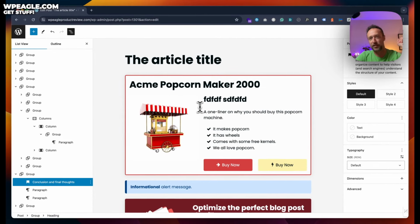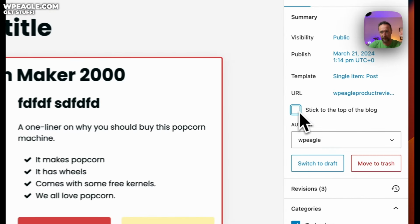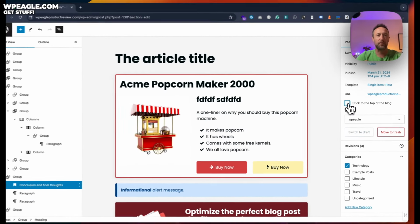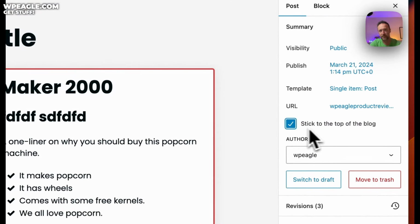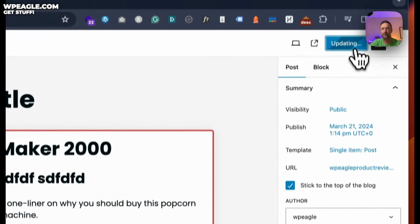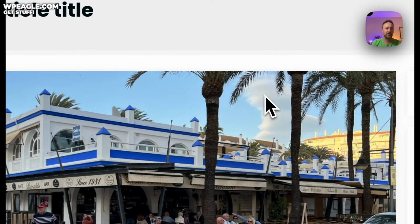The very last thing I want to show you is in the post settings, you've got this tick box here. Now I mentioned when we're working with the query loop, you could set it to just show featured posts or sticky posts. And this is how you set a post to be sticky. Just tick that box. It's as easy as that. And that's about it. This is as far as I want to go with this video.